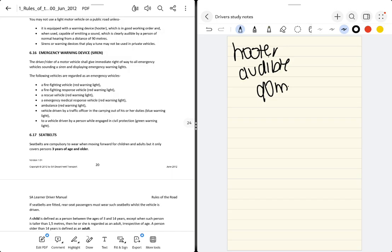So a firefighter, red. Firefighter response vehicle, red. Rescue, red. Emergency medical, red. Ambulance, red. Vehicle driven by a traffic officer, blue. Okay, a vehicle driven by civil protection, green. Okay, firefighter, red. Firefighter response vehicle, red. Rescue vehicle, red. Emergency, red. Ambulance, red. Police, blue. Civil protection, green.